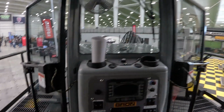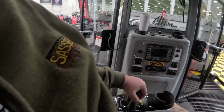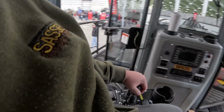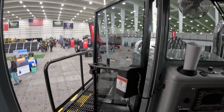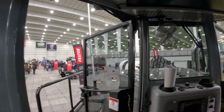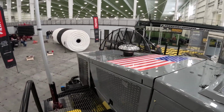It is very nicely built. Your key goes in right there. I don't know, I'll have to ask them whether they're going to go to the other style that we saw in the other plows, like the dozer style. But yeah, so this is a heck of a machine. When we get out, you'll see the size. I mean, it is a big old beast.